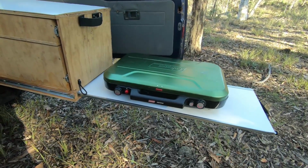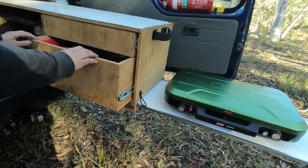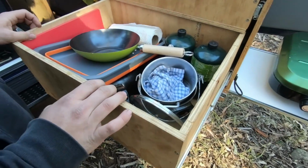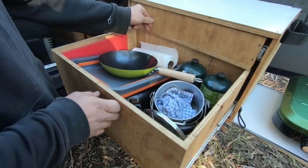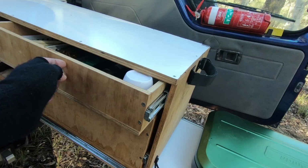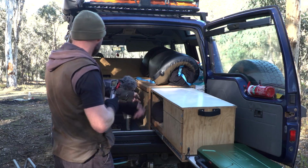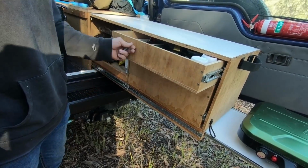So I set the stove up on there, and that's plenty strong enough just for the cooking. I got two drawers. These are on push-to-close drawer runners. So when you're on the rough tracks, you haven't had it open up on you? Well, because it's enclosed in the frame, it doesn't matter. Can't open it. So it's more a convenience thing.